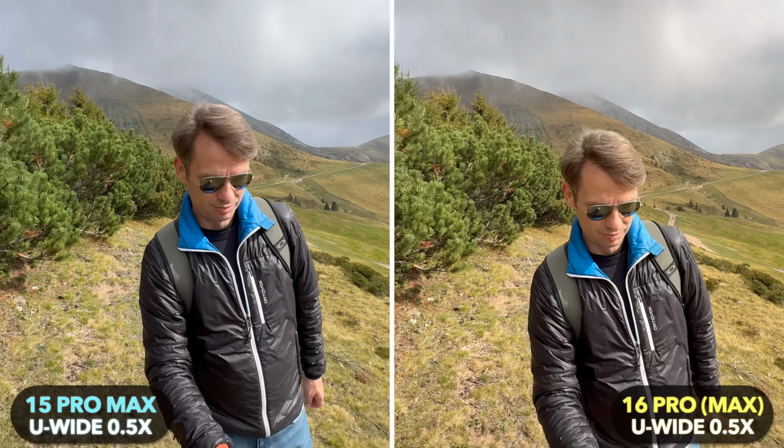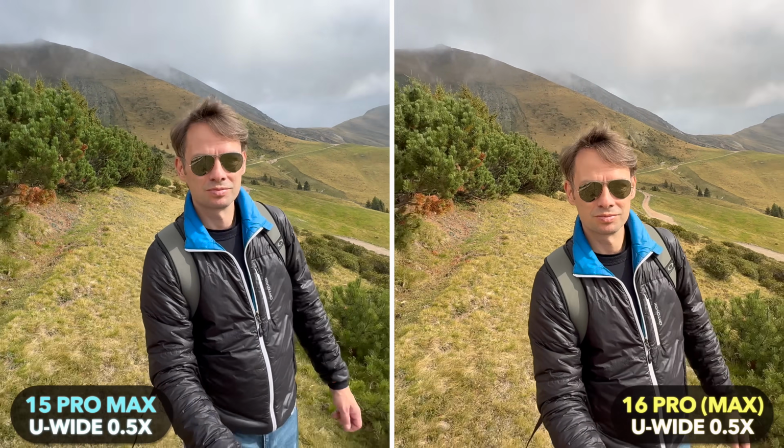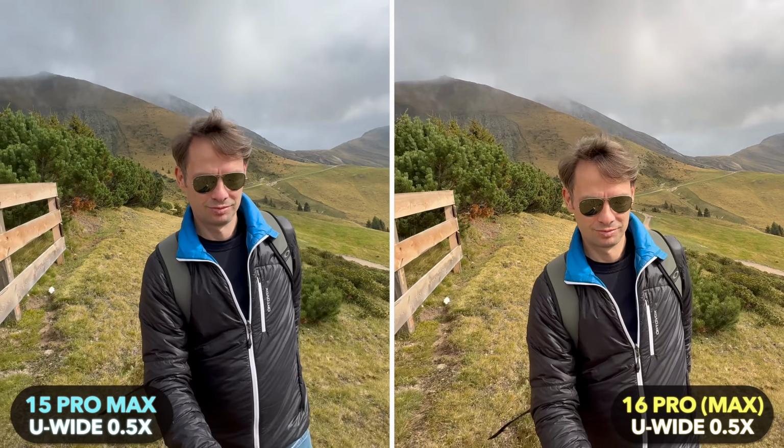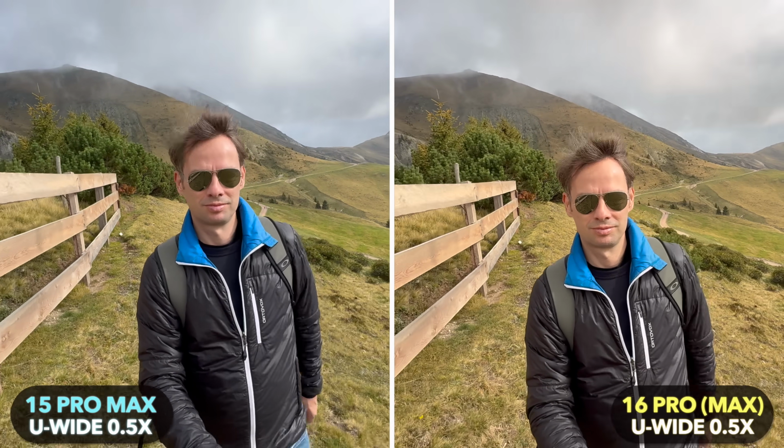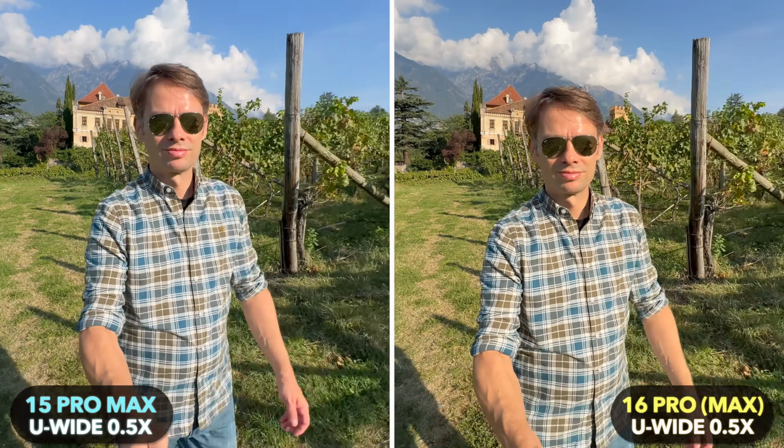visibly warmer. By the way, I'm focusing on video recordings and video quality today, but the differences in photo quality are very similar, and I'll cover the most important new photo features in the last category, which is about the special camera features. You can see the differences in the colors relatively well here in these comparison shots.